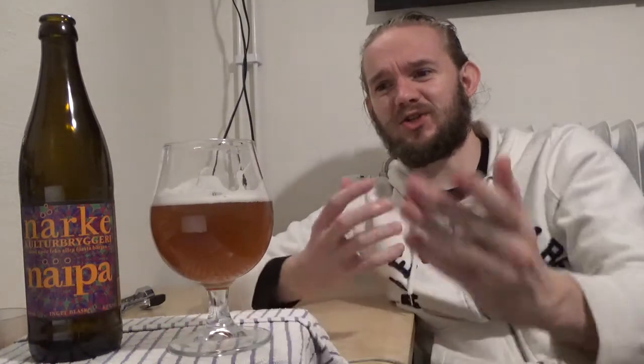So yeah, I really like how this one goes together. It's solid for me. It's, as I say, very nostalgic. If you're into your big hazy juice bombs and stuff like that, or the big dank West Coast IPAs, this one really isn't going to be for you. This is one that I like just because of my sort of gateway beers, if you like.